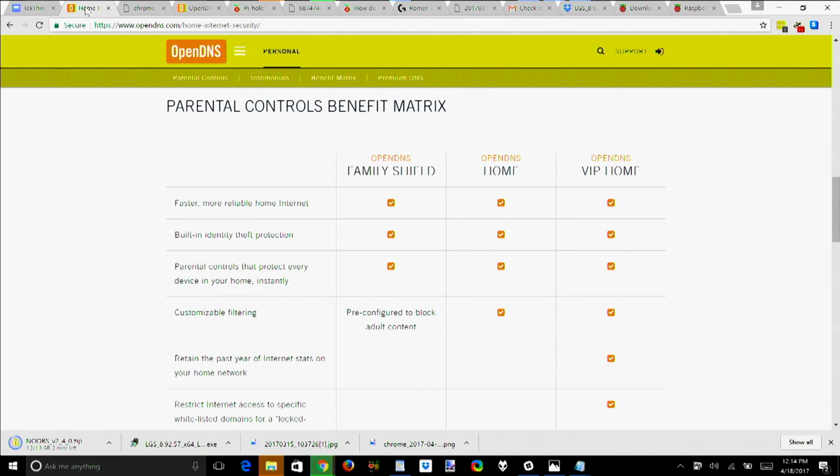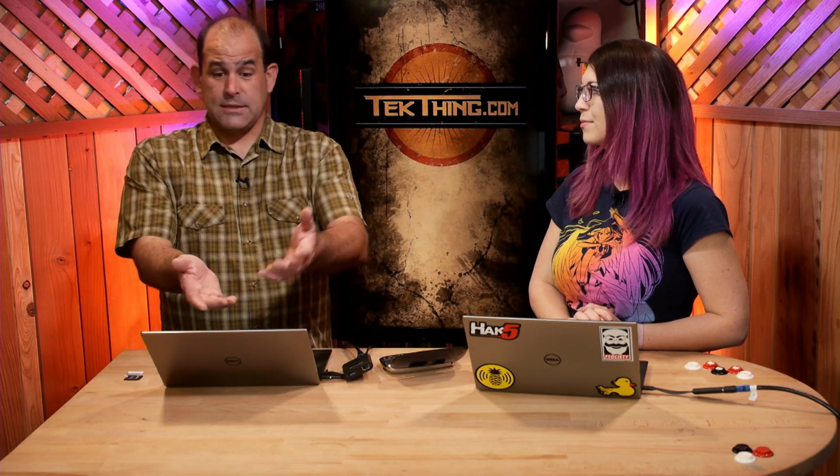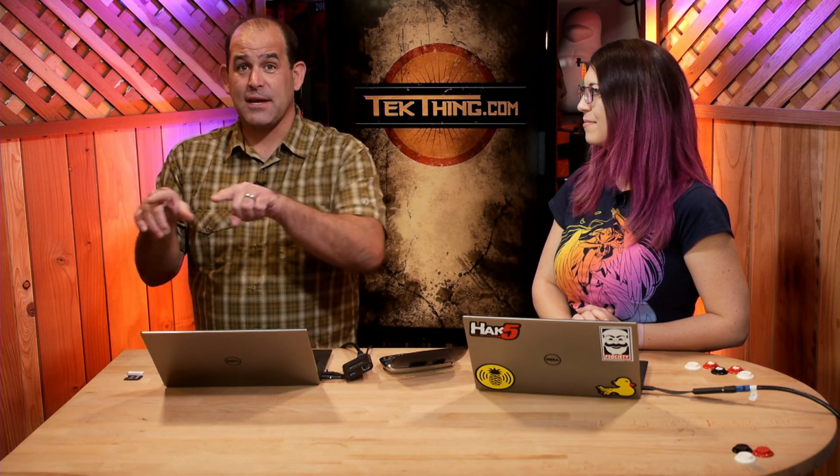So there's 3 basic options for OpenDNS, right? The free version, the consumer version. And we're not going to go into the commercial offerings they have. But there's OpenDNS Family Shield, OpenDNS Home, and VIP Home. OpenDNS claims that all of them will offer faster and more reliable home internet, but faster really depends on what DNS service you're using now and how good it is, right? If your DNS from your cable company is crappy, or if you've picked some really weird DNS server, yes, this might be faster. If you have a really well-configured DNS setup, that's a whole other conversation. Email ask@TekThing.com if you want to nerd out on that.